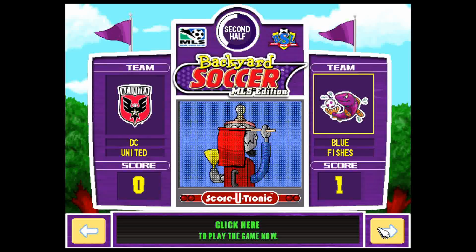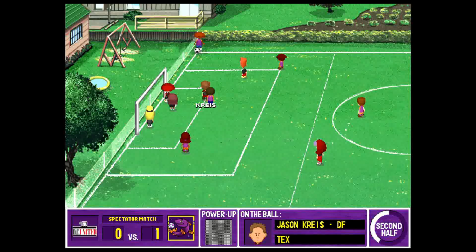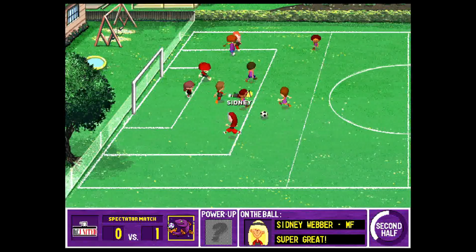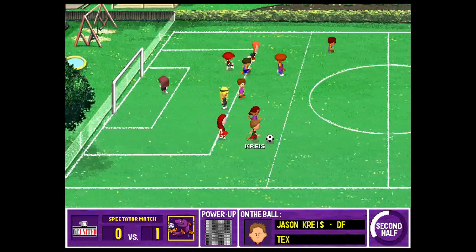We have a substitution for DC United. Corner kick coming up for the Fishes. Can they produce a goal here? Now a low cross. Puts it on goal! Carries the ball. Rihanna gets a foot on the ball. Here comes Christ. Tremendous ball control.